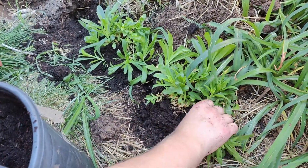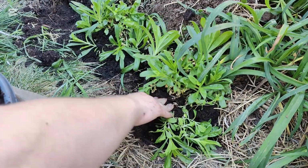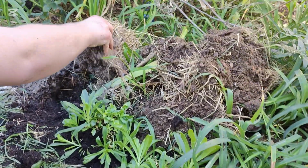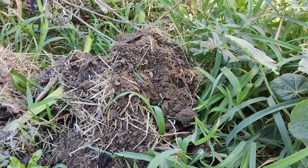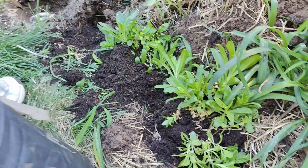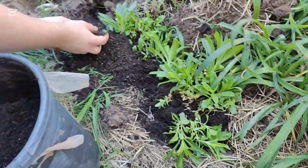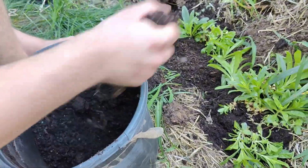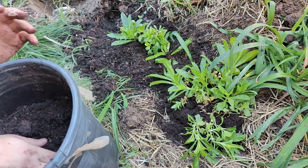That's good. That's fine if it breaks off. You could put it in the other holes. Okay, cool. This one has more nutrients in it. There you go, Smarty. We have dirt here. Lots of extra potting soil because I wasn't quite sure how long these were going to be in the pot for.